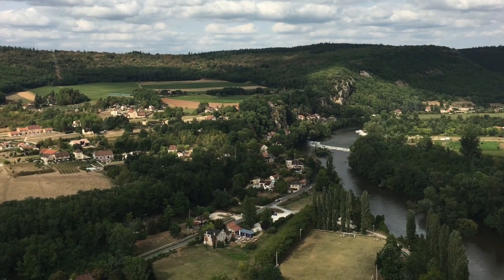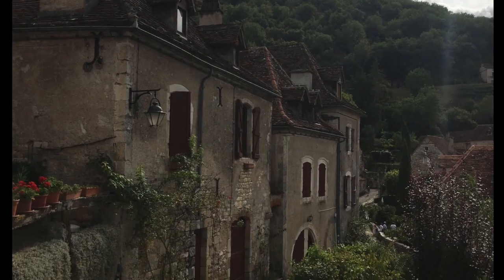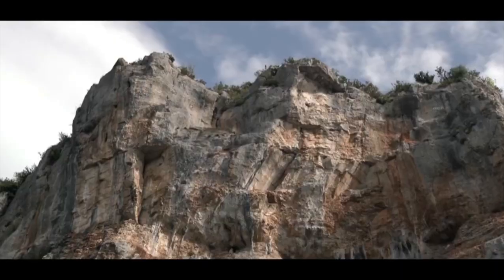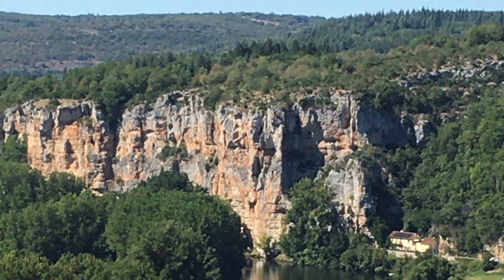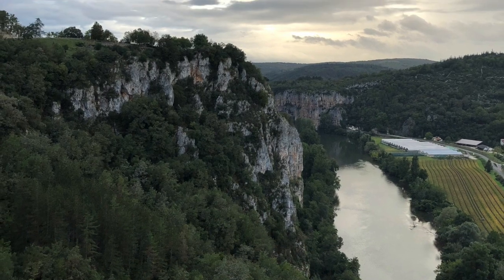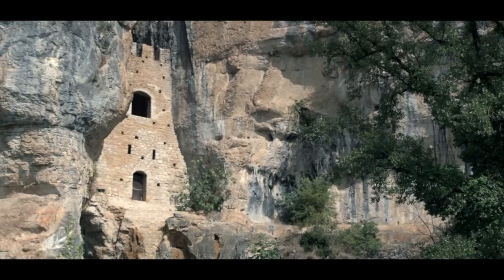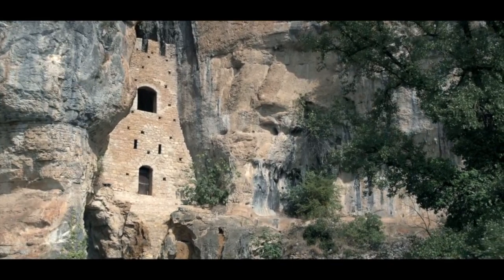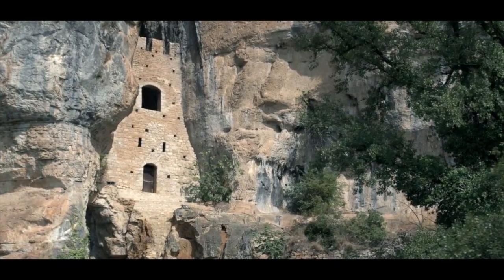Much of the surrounding Lot Valley is worth exploring. There are several hiking trails carved into the banks of the river that connect Saint Cirq Lapopie with other beautiful villages, and it's possible to take a boat ride down the Lot. From the river, you have a different perspective of the high limestone cliffs marked with layers of colorful sediments on their facade. Be sure to watch for the Chateau d'Anglais, an 11th century fortress cut into the cliff. It served to keep watch and observe the river and could be used as a refuge for the local inhabitants whenever there was flooding or enemy attacks.